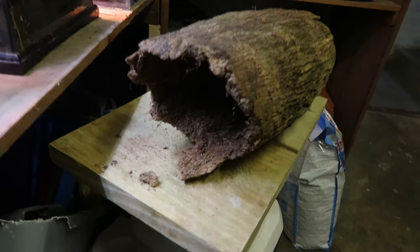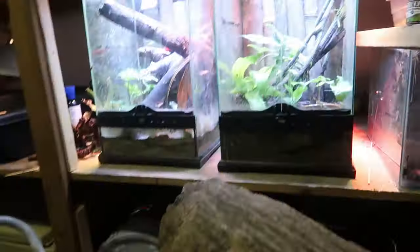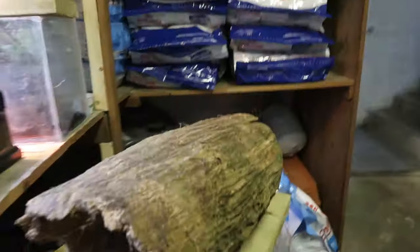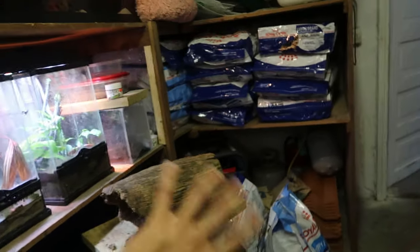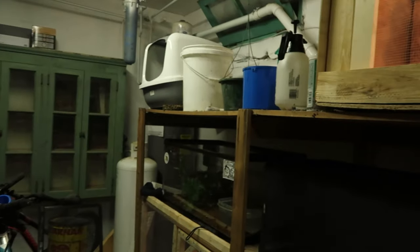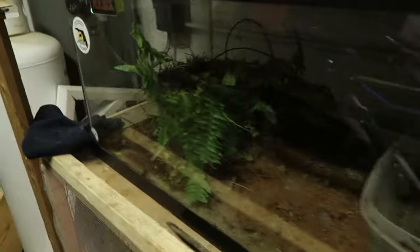Now this is gonna be the main centerpiece of this enclosure. I actually found this while hiking, and I immediately was like, oh my god, this is gonna be perfect. Any sort of animal that likes to climb and likes to hide in smaller spaces is gonna love this log, dude. The most challenging part is gonna be finding a way to make it fit snugly, but also not look terrible inside of that enclosure. That's a big log, and that's a regular sized tank, so it'll be challenging.